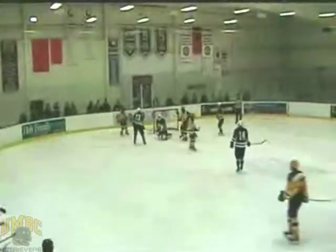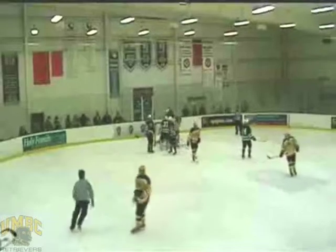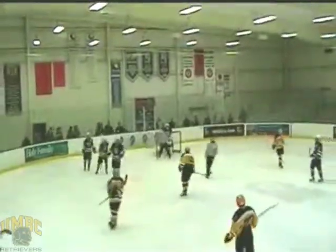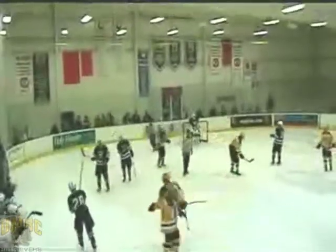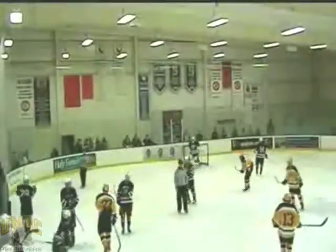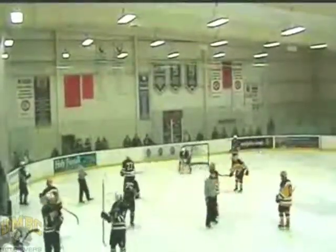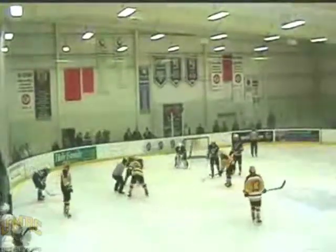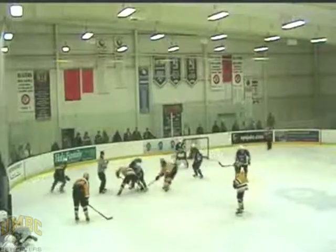Here comes Hartchark with a chance. Great glove save by Badali. Wow. Thomas Badali making a great glove save, stoning Hartchark cold. That's the second time we've seen Badali flash the leather today. He's looked real sharp in net for Penn State. Seems comfortable, very sure of his glove, and locks up those rebounds fairly well too.